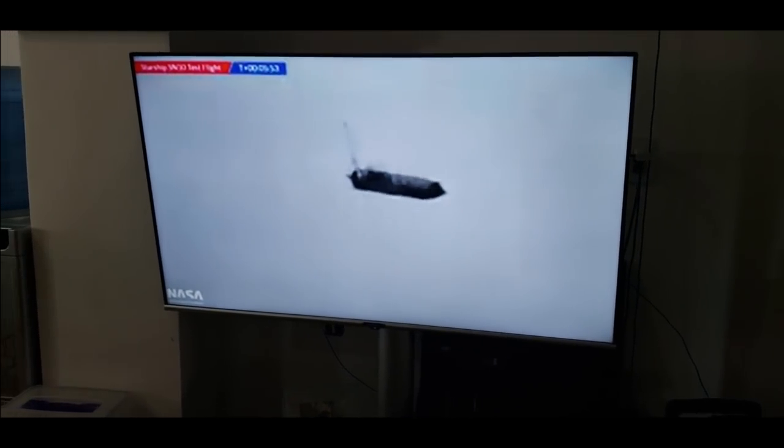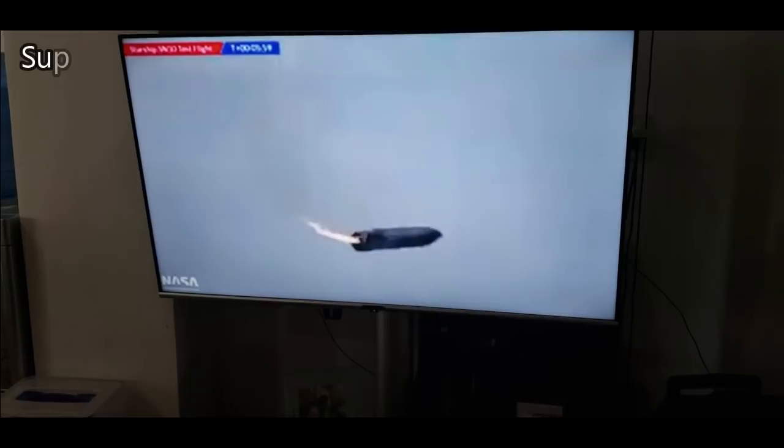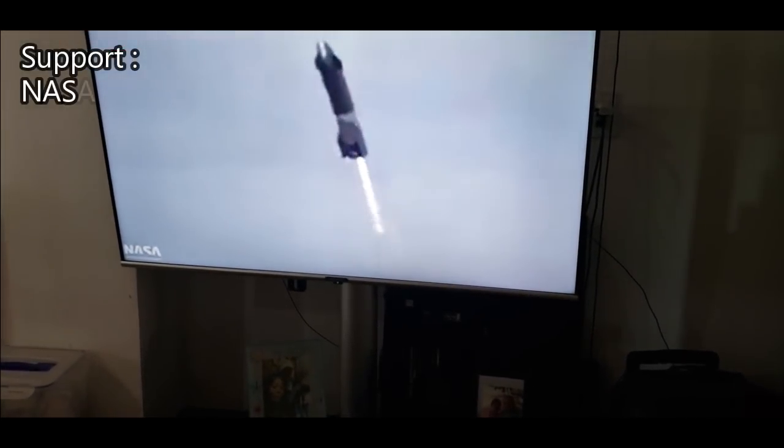Chill, it looks like. Here we go. Here we go for real. The close-up shot. Here we go. Oh, what's gonna happen? Okay, the engine's lit. They lit. Is it gonna blow up?